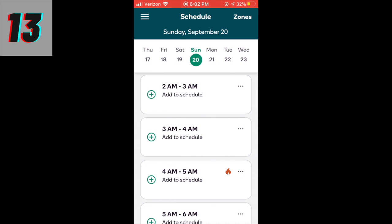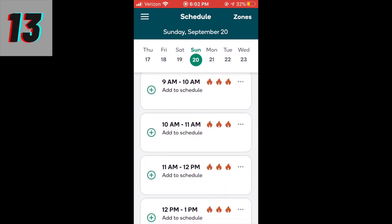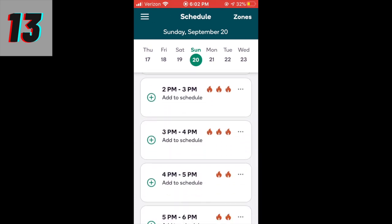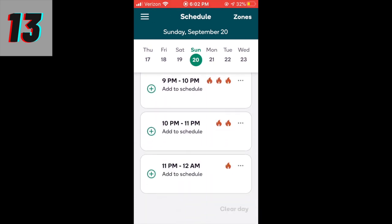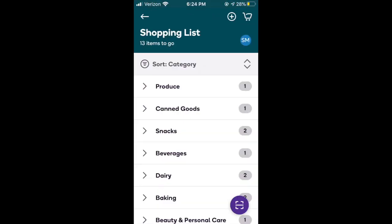I'm sure many of you are wondering, what day is going to be the busiest for Shipt? Well, look for those flames. Typically the weekends and evenings, but with more people homeschooling and working from home, daytime may be busier now.